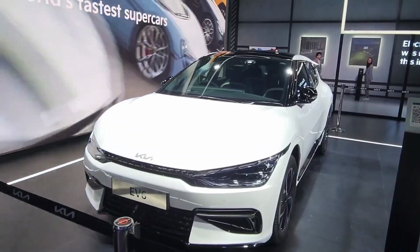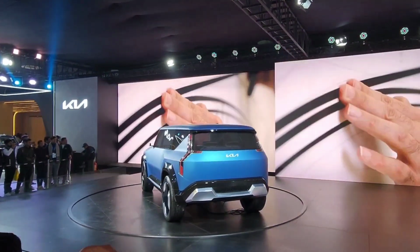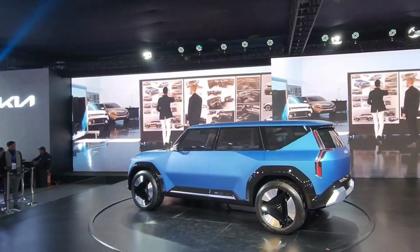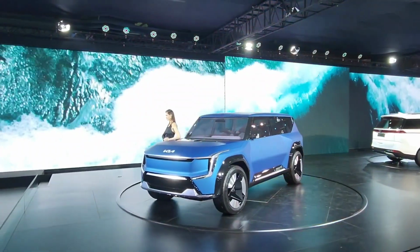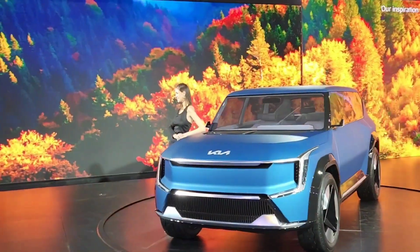Kia also showcased the EV9 concept, and it also showcased Carens in 2 models for emergency services. Kia also showed EV6 and their ongoing models of Kia Seltos in metallic graphite color. Sonet was also showcased here.